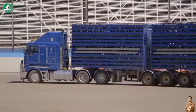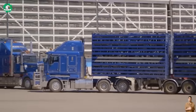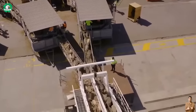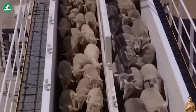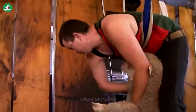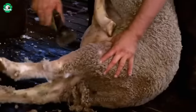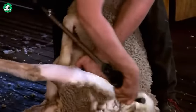Thousands of sheep are transported to the Fremantle port via trucks from farms, preparing for health and quality inspections following stringent international standards. At the same time, the shearing of their fur is done to reduce the risk of temperature rise during transportation.